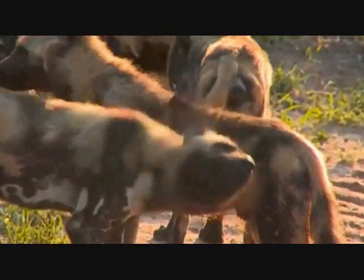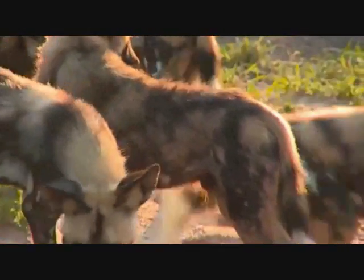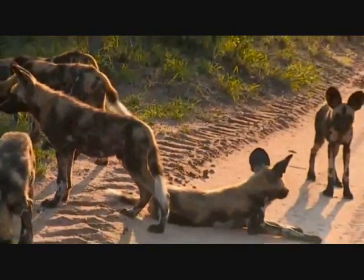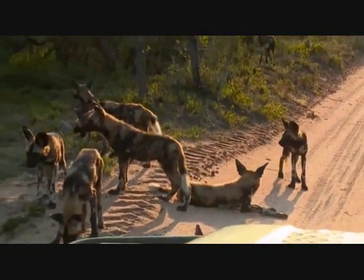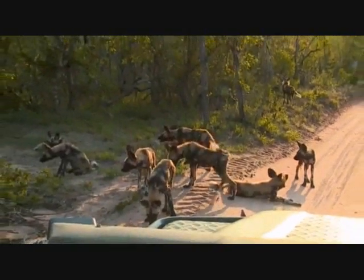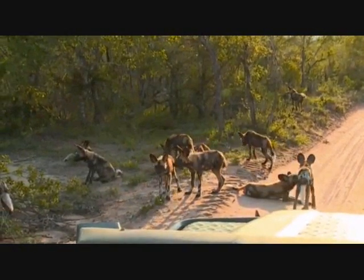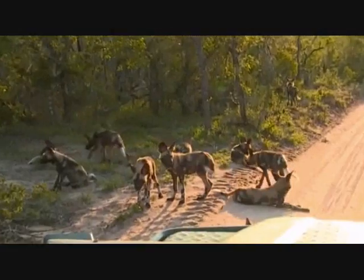Look at this, all of them. Look how beautiful, they're getting big. Everybody try and count them. There should be 11 little ones here. 1, 2, 3, 4, 5, 6, 7, 8, 9, 10, 11. I think there are 11 and 3 adults. Wonderful. They look quite full to me.